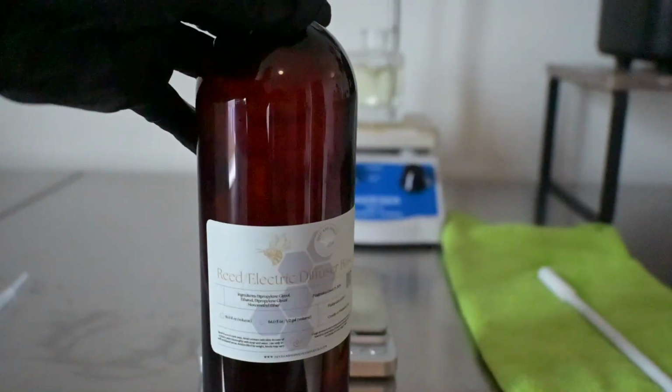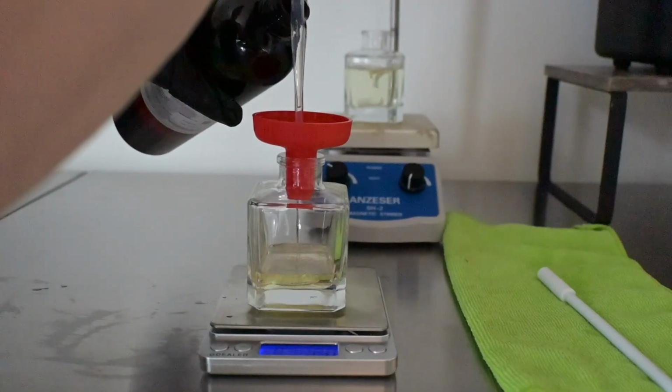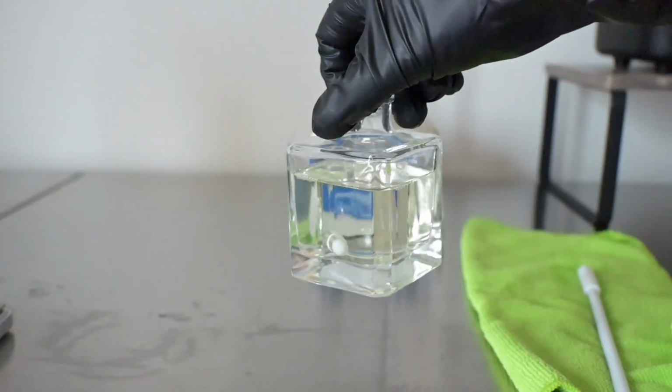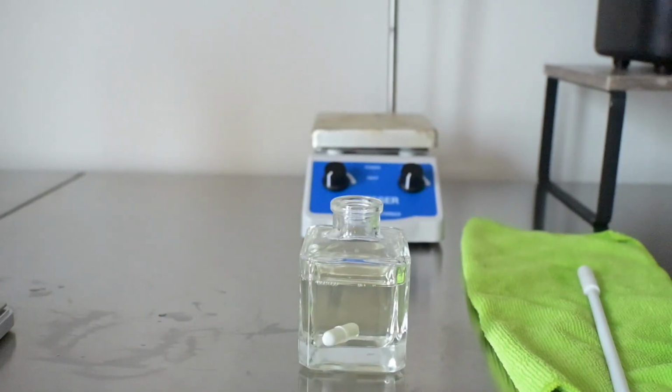Their reed diffuser base retails for $15 a pound. This is the one that I had in our master bathroom. We have a separate toilet area that has a door and everything. It's a smaller space from the rest of the bathroom. I put it there, but I left the door open. This has a 15 to 20% max load capacity, so I used 20% in here.